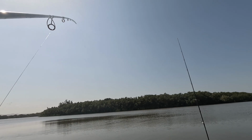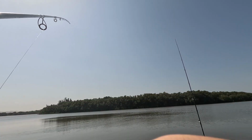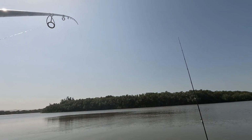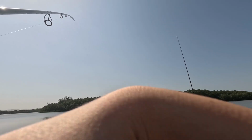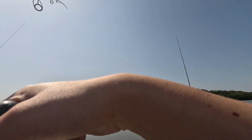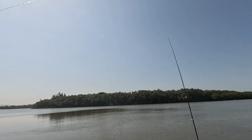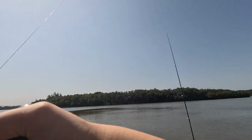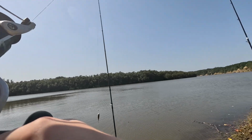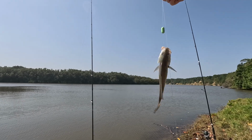Got a fish. Let's see what we got. Yeah, I think so. Yeah, it's still on. Oh. It's a cob. I got a small cob.